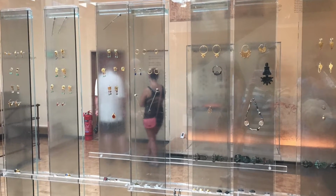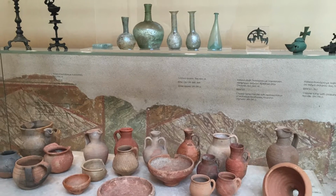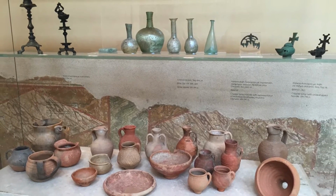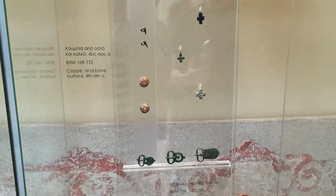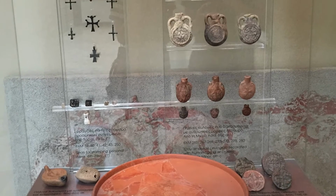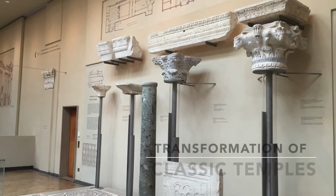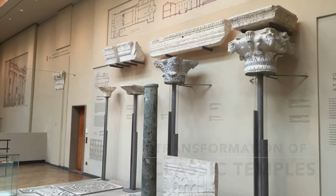Following chronological order, the first room begins in the early 3rd century AD, just after Constantine the Great legalized Christianity. With small artifacts like pots and jewelry bearing religious symbols, the first room demonstrates how quickly Christianity began to influence everyday Greek life.